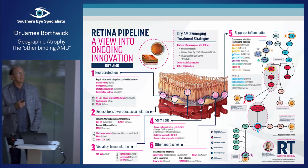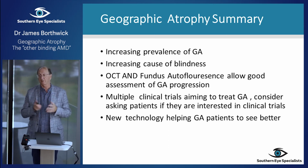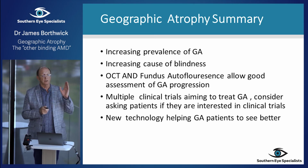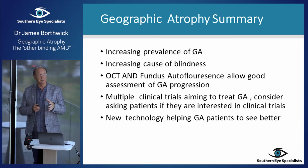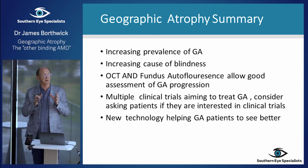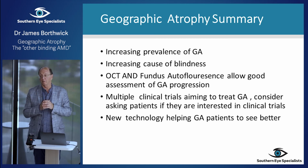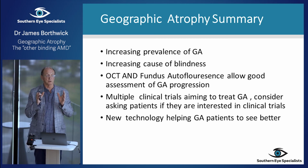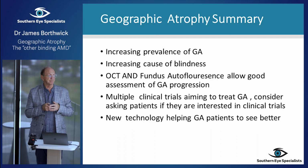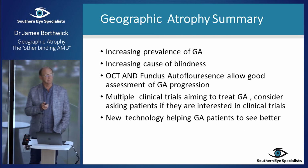So just in summary, there is an increased prevalence of geographic atrophy in the world as increasing numbers of people get macular degeneration. This is an increasing cause of blindness. OCT and fundus autofluorescence allow good assessment of GA progression. There's multiple clinical trials going on at the moment in the world trying to look at options to treat this, including 3 which are going on here at Southern Eye Specialists. And hopefully this new technology is going to help patients to see better in the future.